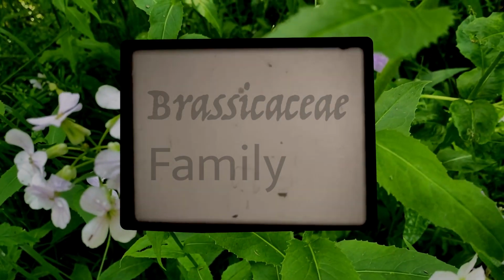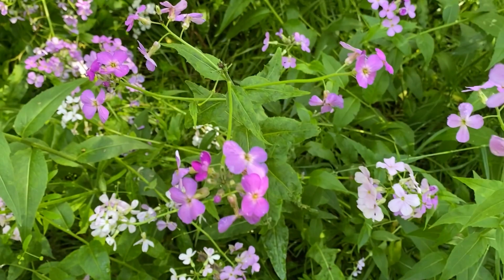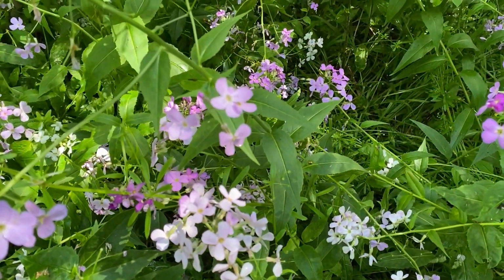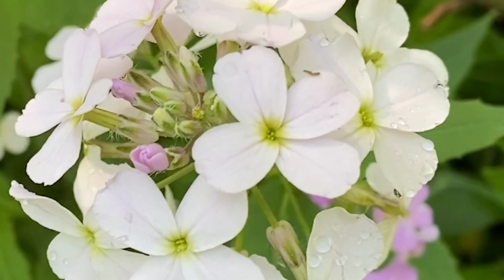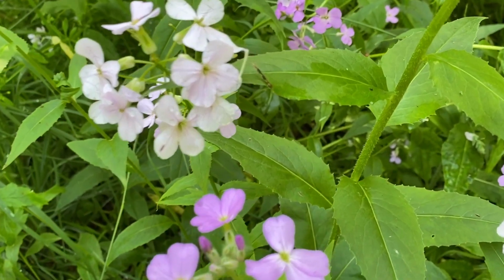It's in the Brassicaceae family. So Brassicaceae, mustard family, everything in the Brassicaceae family is edible from the root all the way up to the seed. So we can eat this plant, but I don't really eat anything. Well, I do. I'll tell you a story about it. But later in the summer, or as we are now, later in the spring, I should say, when the plant starts to bloom, the leaf itself gets a little hairy. You can see the hairs on the plant.